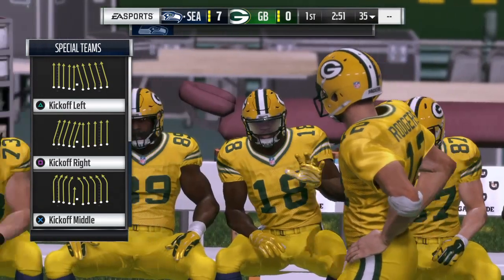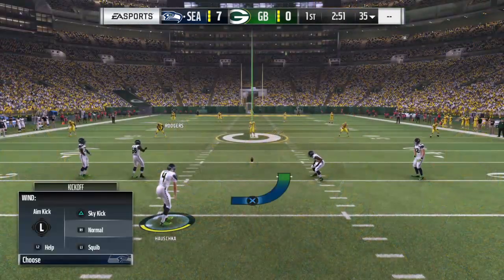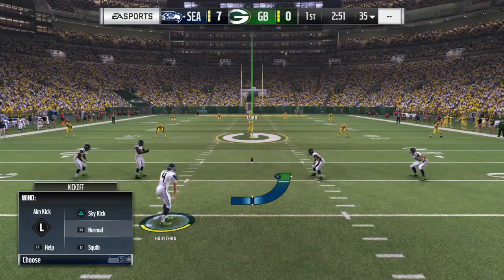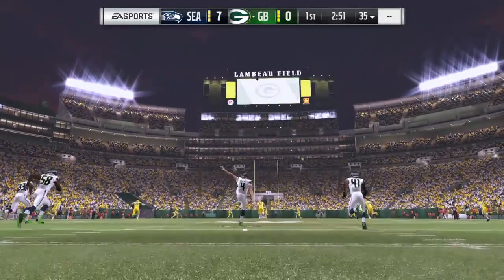So that one, an 8-play drive. It spans 75 yards. And the Seahawks capping it off with a touchdown. Hauschka now to send this one away following the score.